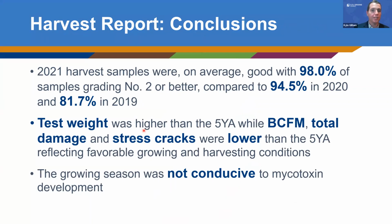So just a quick conclusion, 98% of the samples graded number 2 or better, compared to 94.5% in 2020 and 81.7% in 2019. So it really shows you overall, from a grade factor standpoint, a really fantastic crop for the U.S. this year. And then, of course, when you look at it for the individual factors, our test weight was higher than the 5-year average, with BCFM, total damage, and stress cracks being lower than the 5-year average. Just really reiterating that we had a very solid, very strong U.S.